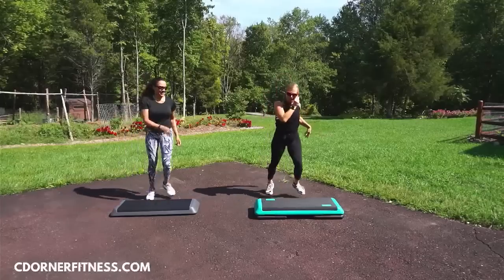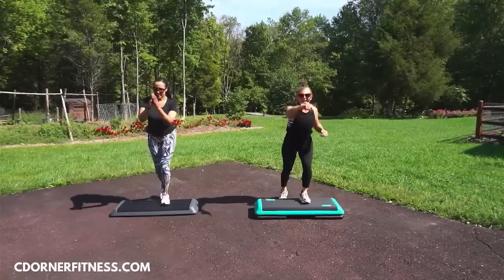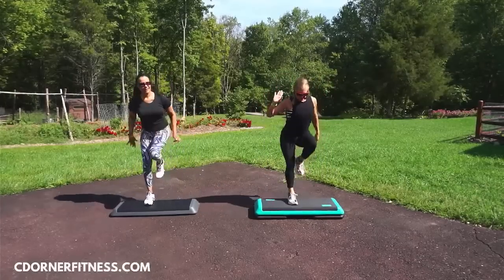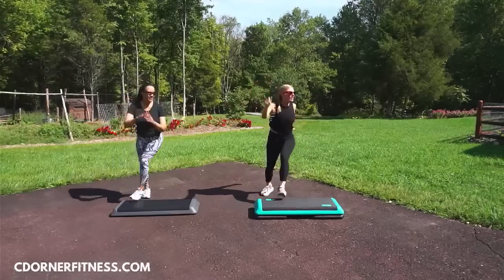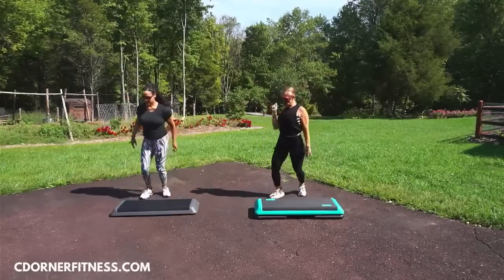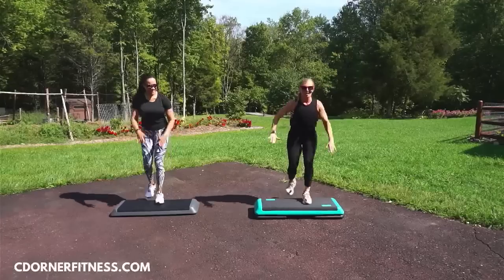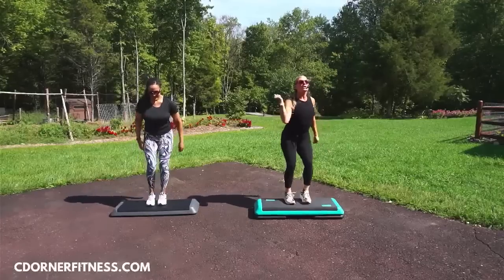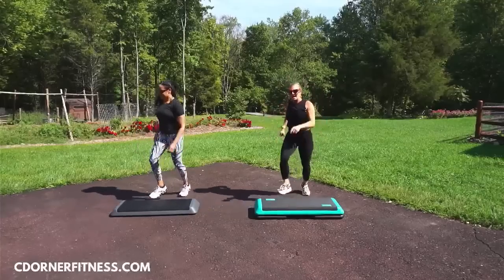3 more times to be exact. Ready? Up and lunge. Right. Step down, kick left. Right triple. Good. Kick the corner. Good. Got it. 2 more times. Up and lunge, up and lunge. Good. Down and kick left. Triple right. Good. Kick the corner. 4, Kathy.